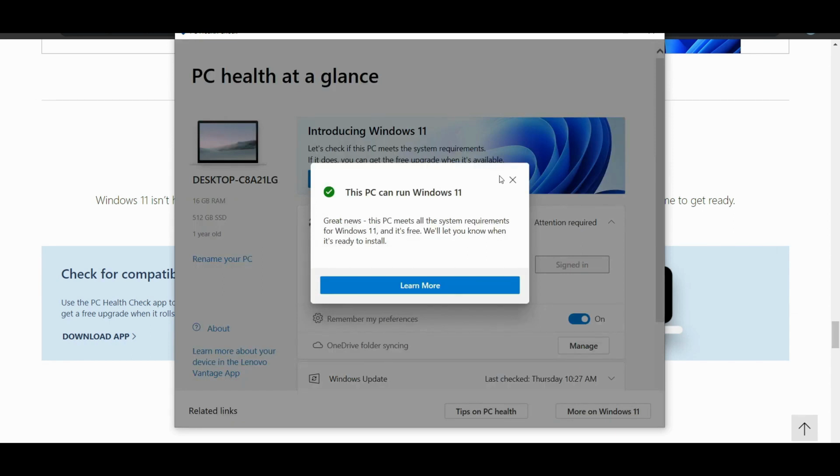If you see the same dialog as me, you're good to go and you will be able to install Windows 11 once it becomes available. If you see something else, it means your computer isn't meeting one or more of the requirements. Fortunately, you will still receive Windows 10 updates.